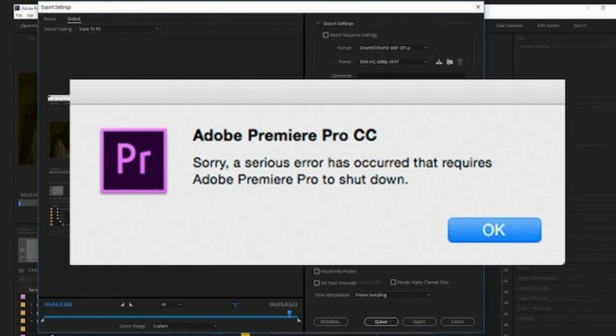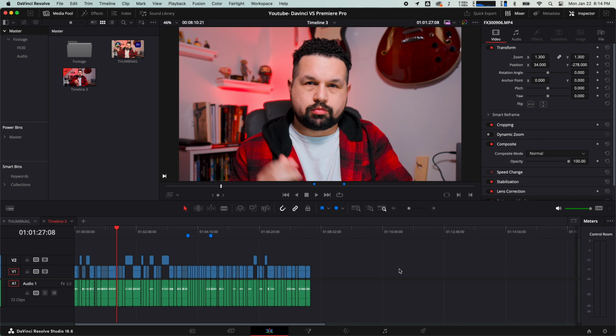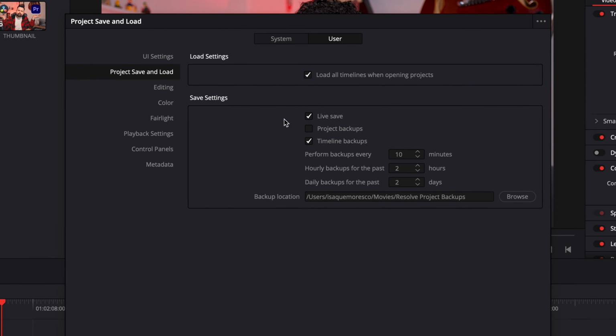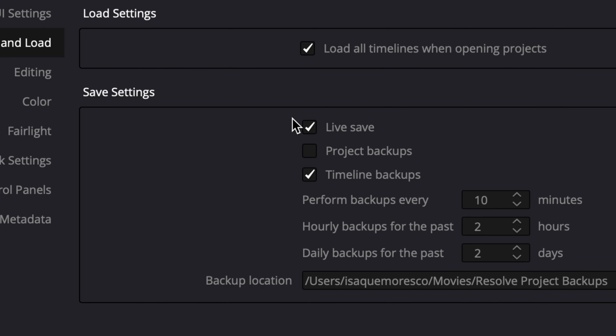Now, we all know that Premiere Pro crashes, and it crashes and crashes and crashes. And it's not to say that DaVinci doesn't crash. I've had my moments with DaVinci where it has crashed, but the beauty of it is that DaVinci has a feature called Live Save. Every single key that you hit on your keyboard is completely saved. Every single stroke that you do, saved. So if it crashes, you pick it right back up from where you left off.